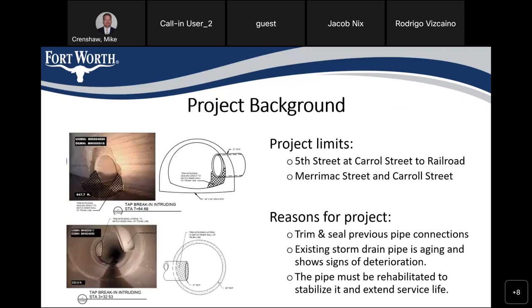Just a little background on what this is doing and some of the extents, and we have a map to show that as well. Just to describe it, it is between 5th Street, that's essentially now not a street. That portion is actually part of Montgomery Plaza and the retail there, but it's still the city's pipe and a drainage easement. That portion runs from Carroll through the Montgomery Plaza to the railroads to the east. The other portion is Merrimac Street and the portion between Merrimac down Carroll to Fifth.